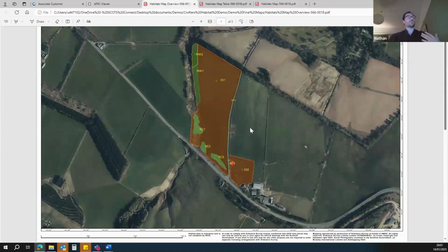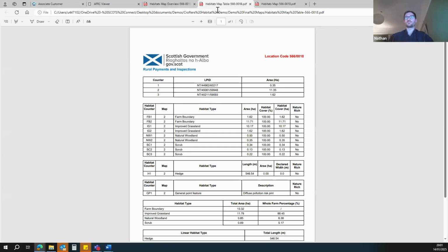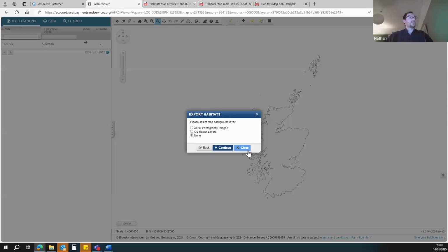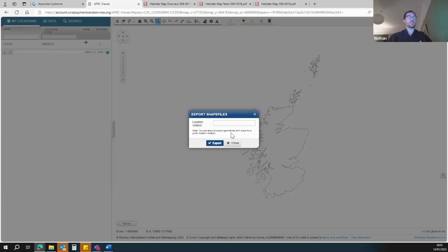Again, we have an overview map of the whole farm, and then some more detailed maps of each section of the farm, and then a habitat table. So we'll just close that. To download shapefiles to use on your own GIS system, you can just click the download button, and then there's the option to download habitat shapefiles, and then you can enter your location code and click the export button.